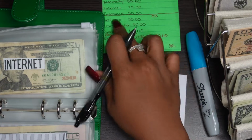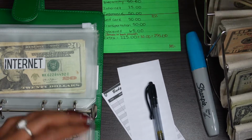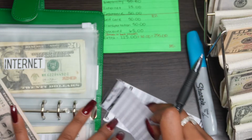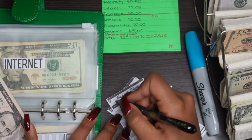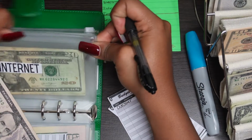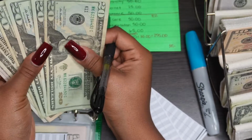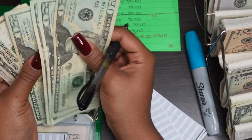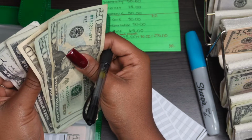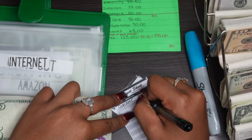Okay, next we have the internet. So we're gonna take $25 for the internet. Remember, our 20s are hiding back there. 25. Let's make one for the internet. We could just put October, and then we'll just put the amount that's already in here. Damn, y'all, we got the internet stacked up. 20, 40, 60, 80, 90, 95, 100. So we already have $100.